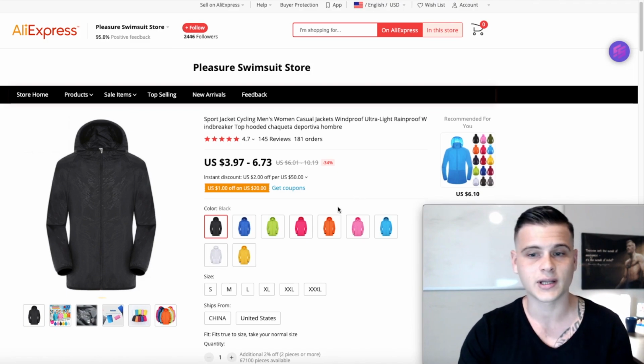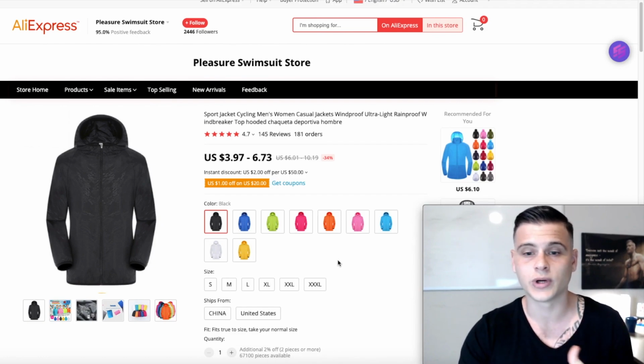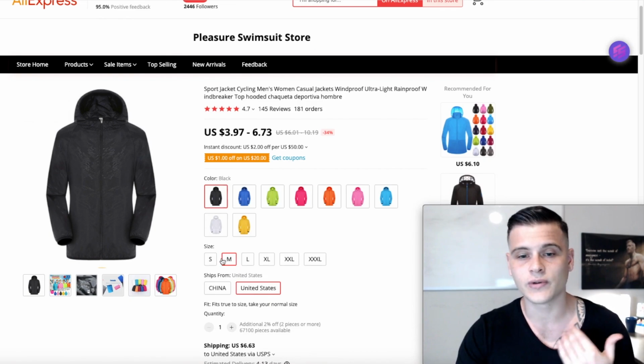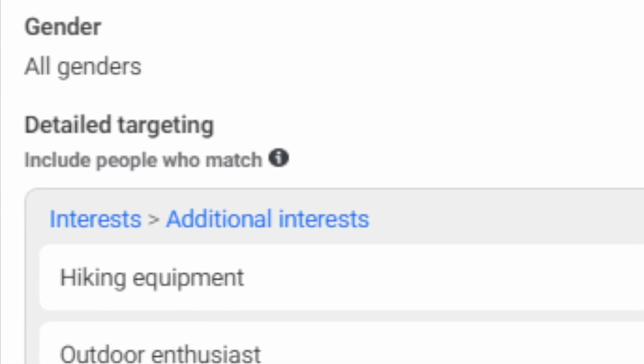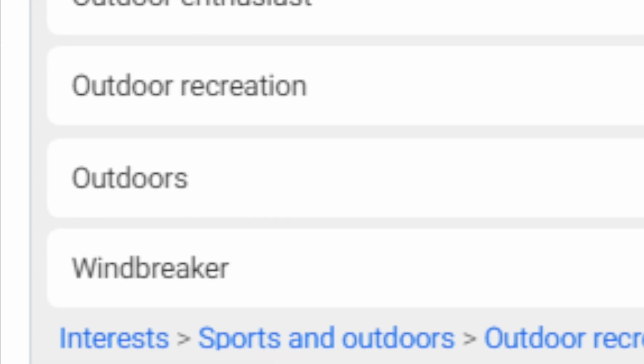Now, because this product comes in multiple colors, you can easily upsell the same product with a different color. And another great thing about this listing is that this seller is actually shipping from the United States, so I highly recommend using this one. Targeting, I will be targeting hiking equipment, outdoor enthusiasts, outdoor recreation, outdoors, and windbreaker.